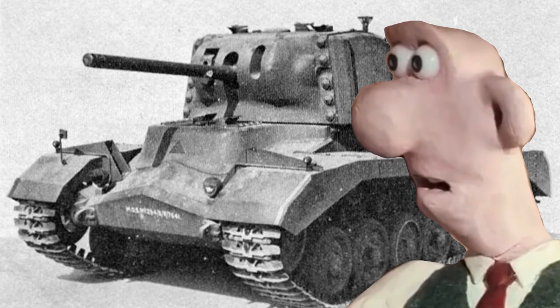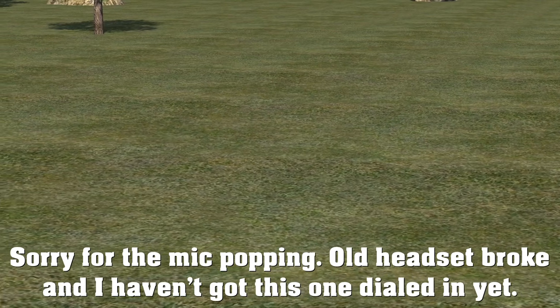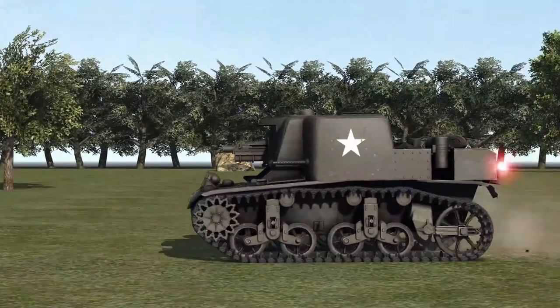Worst Tank Concepts of World War II, Volume 2, Electric Boogaloo. Well, incredibly, here we go again. Mr. Table Size is mocking yet another American tank. This one is called the T-18 Howitzer Motor Carriage.